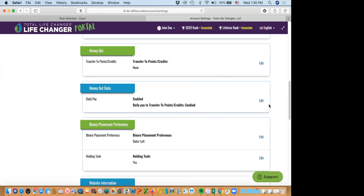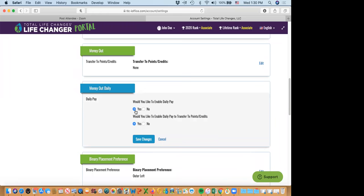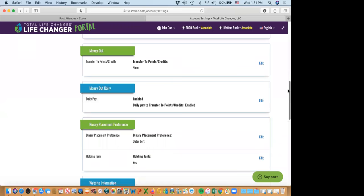Money out, this is your daily pay. So we've enabled that, yes. Would you like to have daily pay to transfer to credits and points? Sure, why not? So we're going to save all those changes.